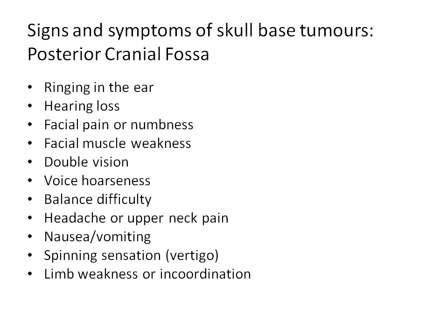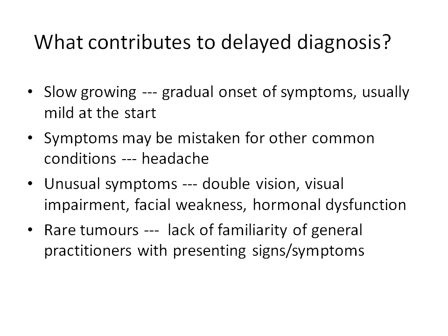Finally, patients with posterior cranial fossa tumors may have a whole host of symptoms and signs, and that's related to the fact that, as Kelly alluded to earlier, you have the brain stem in that posterior fossa part of the brain. And so patients may have ringing in the ear, hearing loss, facial pain or numbness, facial muscle weakness, double vision, hoarseness in their voice, difficulty swallowing, balance difficulties, headaches or upper neck pain because it's at the back of the skull, nausea or vomiting because it's affecting the cerebellum, and then the spinning sensation that we call vertigo. If the tumors are large enough and pressing on the brainstem, they can produce limb weakness or incoordination.